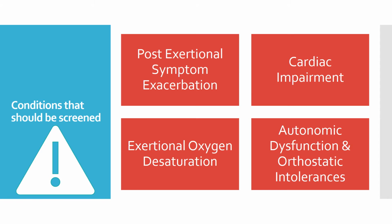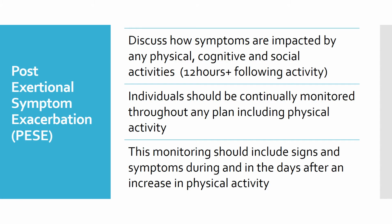Patients should also be screened to rule out the presence of the following conditions. These will need onward referral or a different management plan: post-exertional symptom exacerbation, cardiac impairment, exertional oxygen desaturation, autonomic dysfunction, and orthostatic intolerances. Screening for post-exertional symptom exacerbation, or PESE, can be done by asking how symptoms are impacted by any physical, cognitive, and social activities, considering 12 hours to 3 days following exertion.